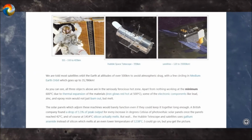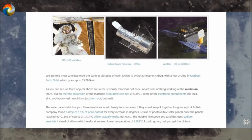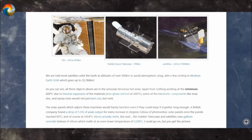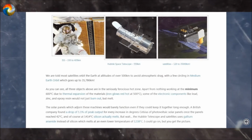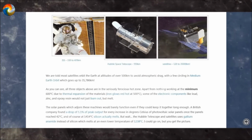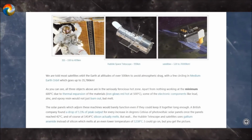Apart from nothing working at the minimum 600 degrees Celsius due to thermal expansion of the materials, iron glows red hot at 500 degrees Celsius. Some of the electronic components like lead, zinc, and epoxy resin will not just burn out, but melt.